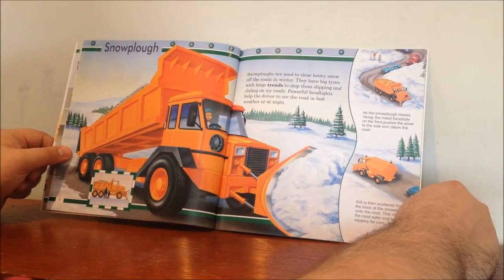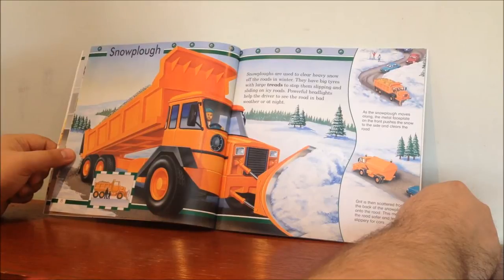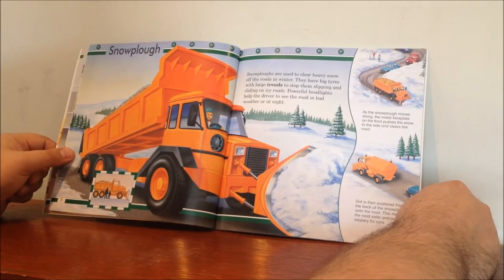Snowplow. Snowplows are used to clear heavy snow off the roads in winter. They have big tires with large treads to stop them slipping and sliding on icy roads. Powerful headlights help the driver to see the road in bad weather or at night.